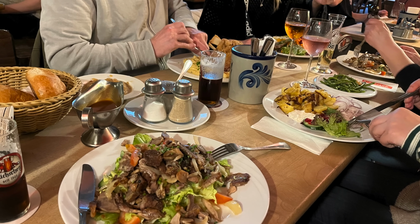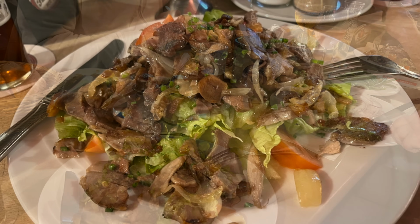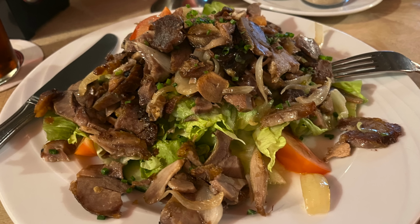For the dinner I met my family again with my uncle and cousin, and we decided to go again to my favorite restaurant, Himmel und Erd.